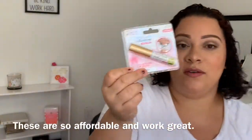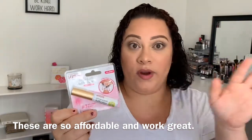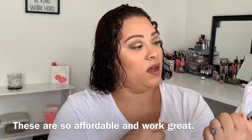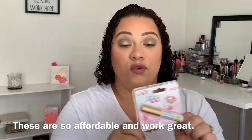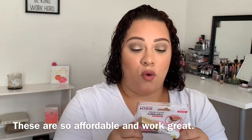Let me show you. Hold on one second. Another one that I love too. I've heard so much about it from Juicy Jazz, a follower that I love. You know, I love her so much. She's amazing. I love her makeup videos. This one is the Kiss Lashes Strip Lash Adhesive, Latex Free. This one goes on white, but it will dry clear. So I love this one too.